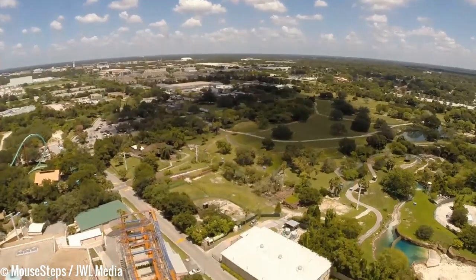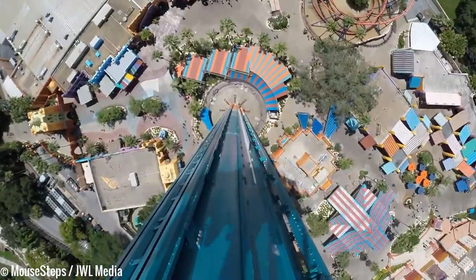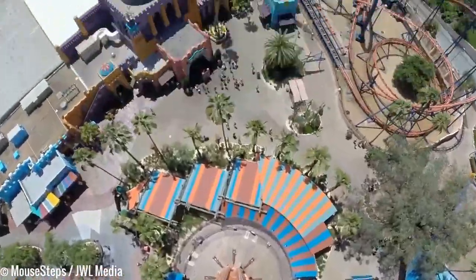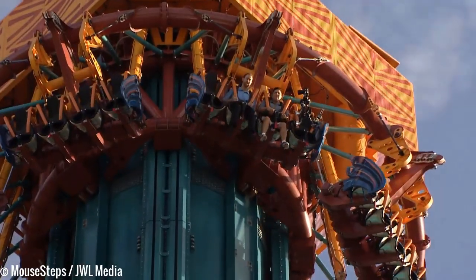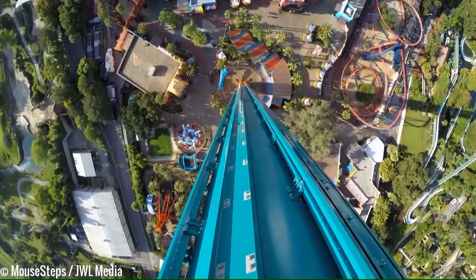Once you make it to the top of the structure, your seat will rotate, facing straight down at the ground. Then you drop, 60 miles per hour heading straight for the hard pavement beneath you until thankfully those brakes kick in and your seats immediately rotate back into their normal position before touching the ground once again. You don't necessarily get any airtime, but it's more of that feeling you get on Manta's Pretzel Loop at SeaWorld, where you are just forced back into your seat.